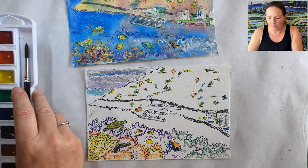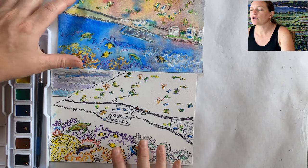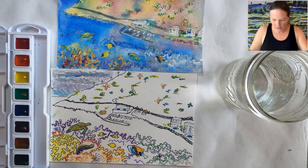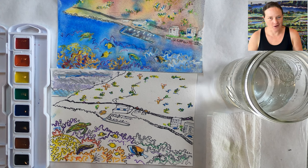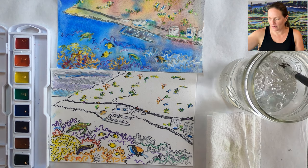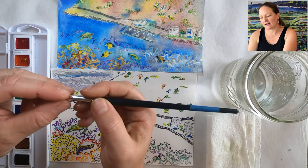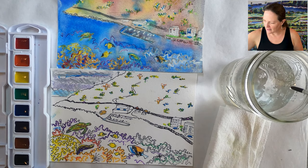Because I have my paints here. It's just how it's going to look when it's done. I have my water, I have my brush, and I have my paper towel. That's everything that we are going to need. And so I'm gonna check that my brush is nice and happy, that it has a nice tip. I give it a little bit of a hug, and I notice that it is clean.